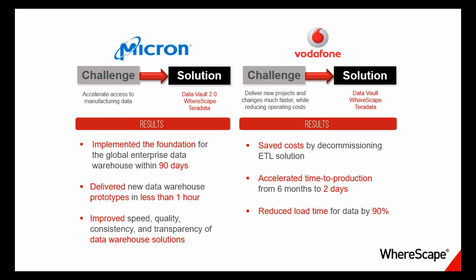Also, Micron, one of the largest, if not the largest, Data Vault 2.0 implementation in the world, using WhereScape automation on top of Teradata, implemented their global data warehouse within 90 days, the foundation for that. And they're able to deliver new data warehouse prototypes in less than an hour. Being in a manufacturing facility, they spin up new warehouses for new lines and things like that. One of the other advantages with WhereScape is it's not a black box. We expose everything and are fully transparent in the code that it generates. And again, you get consistency and improved speed with your teams.